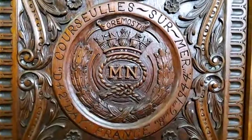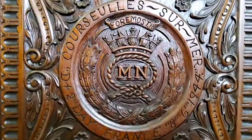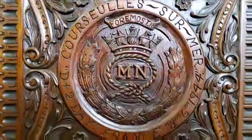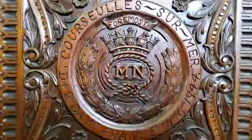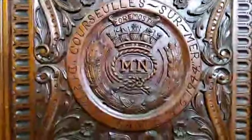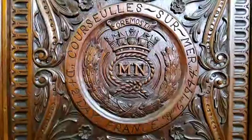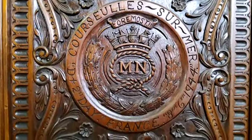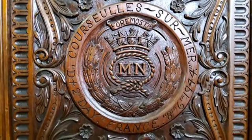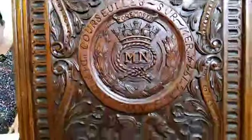So on the carving, you can see in the middle circle, at the top it says Foremost, which was the name of the boat. And then MN in the middle stands for Merchant Navy. And then in the circle on the outside is Cursails, which was Juno Beach. And just next to that, it says D+2, which was the intended departure date, which was June 8th. But actually, the Foremost 18 set sail on D-Day.